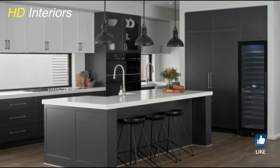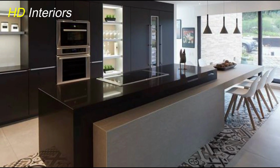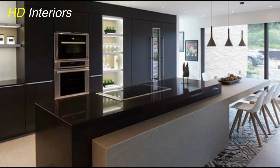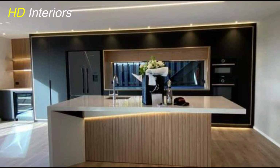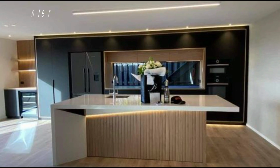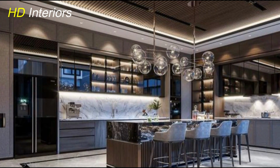Introducing a pop of color is a great way to infuse personality and modernity into your kitchen space. Consider these ideas for adding a vibrant touch. Paint one wall in a bold, modern color to create a focal point in your kitchen. Choose a hue that complements your existing color scheme and adds visual interest without overwhelming the space.